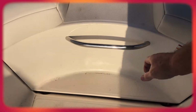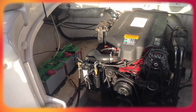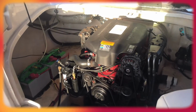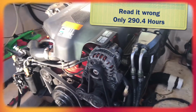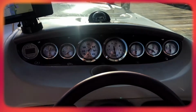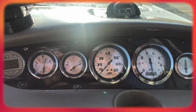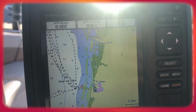So as you go to the aft of the boat, you open this up, you expose the engine, and this is absolutely one of the cleanest engine rooms and engine you will find on any boat of this age. Low hours with only 2,900 hours for a 2004, and again, the boat is just unbelievably clean. You can see the gauges, it comes with a Garmin chart plotter, and I'll show you here as I get this thing started up.